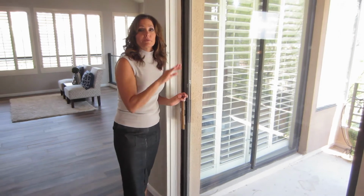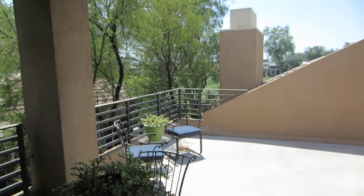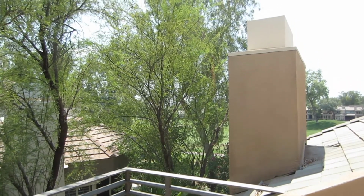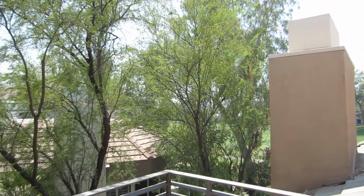Outside, we have this terrific patio. However, today, it is like 122 degrees, and I'm not even joking. So we're just gonna crack the door open so you can see out there. But when you're on the patio, you have golf course views, and you have a really nice patio that you can enjoy. You can have meals out there. You can set up a little entertaining spot for wine. It is very private, and it's a lovely space to entertain.